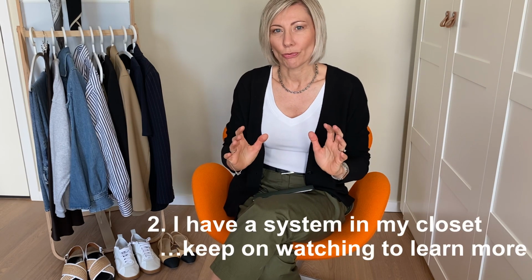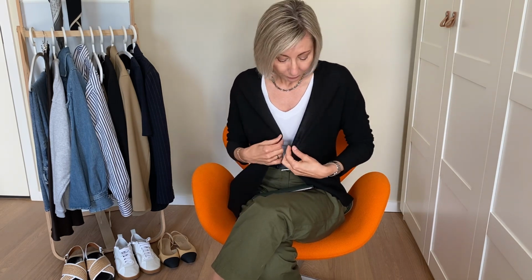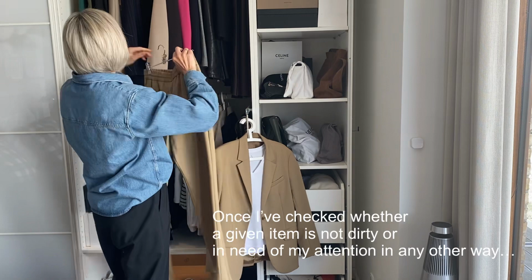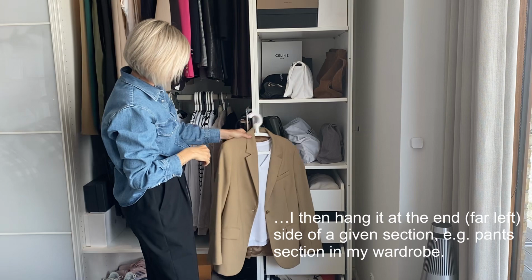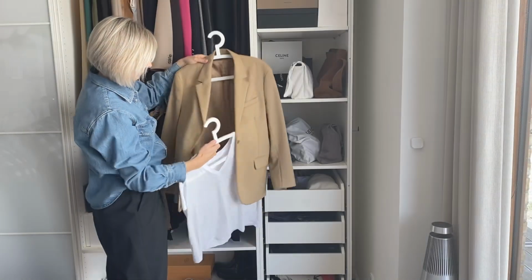But what else do I do? I actually have a system in my wardrobe to make sure, and again, this goes back to my wish of actually using everything that I have in my closet on a regular basis. So what I do is that, once I have worn something, so let's say this cardigan, these pants, and the t-shirt, well, the t-shirt would typically have to be washed after one use, but the other items would go back to the wardrobe. So once I'm done wearing something, I put it at the end of the section that is called pants, or the section called cardigans or sweaters. And then I always start from the right.